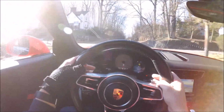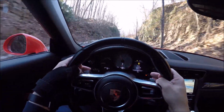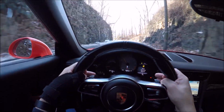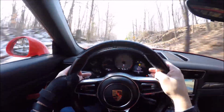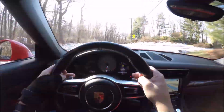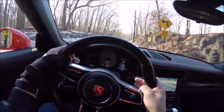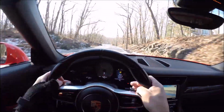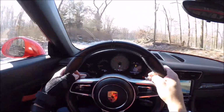Oh man. I would love to get this on a back road, a closed road, where I could go any speed, but... All right, so now we're going to come to some twisties. Again, we're on Pilot Sport Cup 2s, which work great when it's 80 degrees in the summer, not so much when it's 40 degrees in the winter.